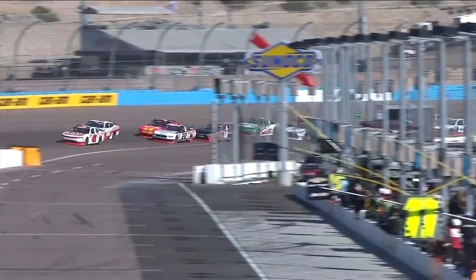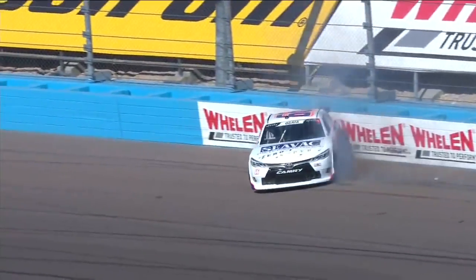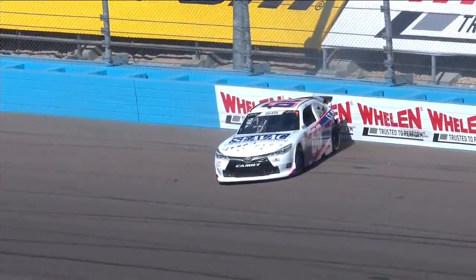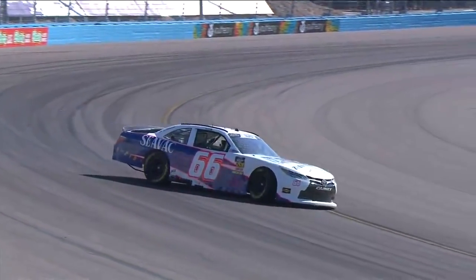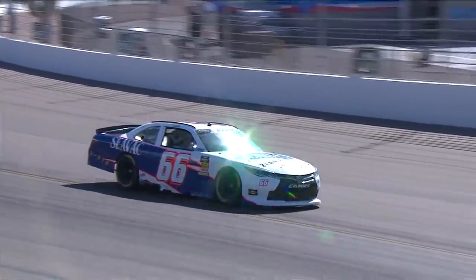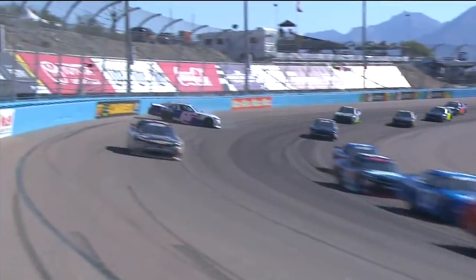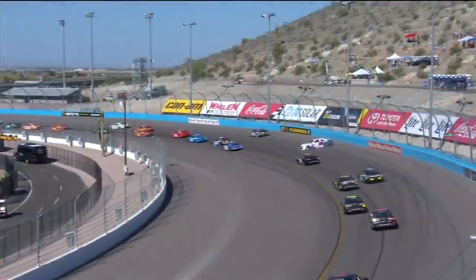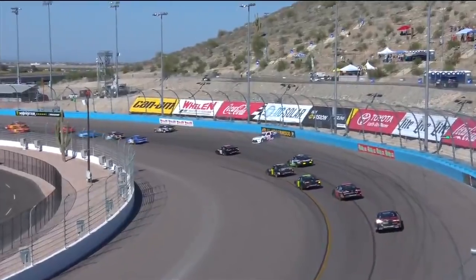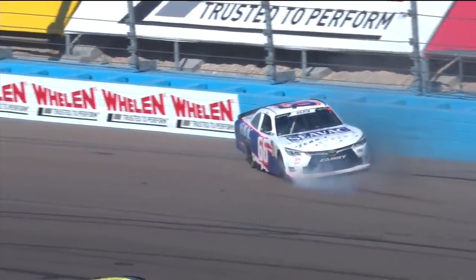And everyone was holding their collective breath as they went through 1 and 2 because of the last 2 races. And right here, the 66 goes around and hits the wall. Backed it into the pits there a little bit. See right there, already around early in the corner. Not sure what happened. See the 76 car, Spencer Boyd, way up the racetrack also in front of him.